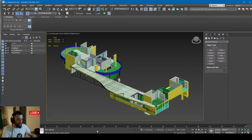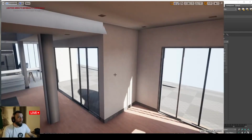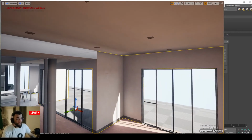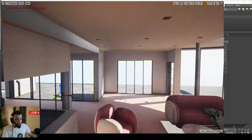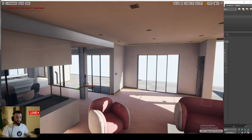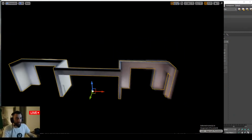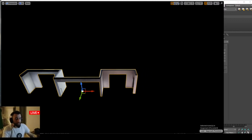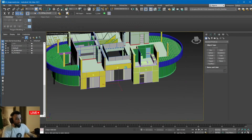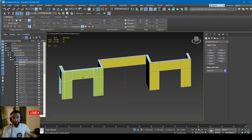Let's close this, and if we go to Unreal Engine, there are mistakes, sorry, but one of the things I used to do is having really large surface meshes that look like this. I would divide this in 3 parts. So this is how it looked 5 years ago, and this is how it looks now. Instead of one mesh, we have 1, 2, 3 meshes.